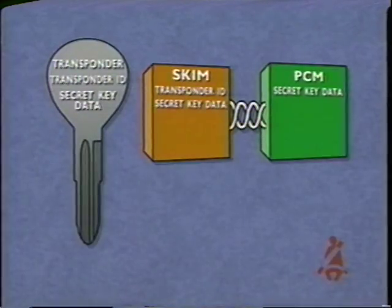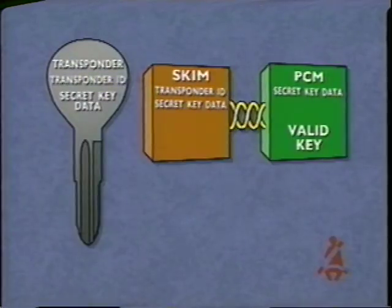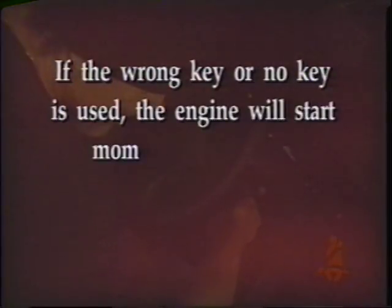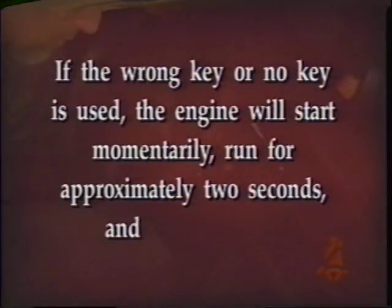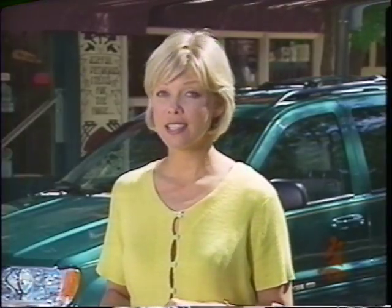If the system receives the proper response from the key, it enables the ignition system and allows you to start the car. But if the wrong key or no key is used, the engine will start momentarily, run for approximately 2 seconds, and then shut off. Now, you don't need to take any special steps. The system works automatically. The only difference is that if you ever need additional keys, you can't simply have a duplicate made at the local hardware store. You'll need to contact your dealer to get a Sentry Key with the integrated circuit chip.